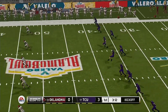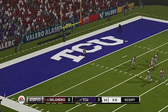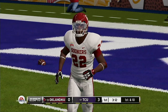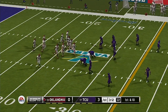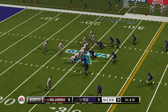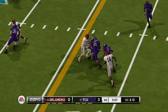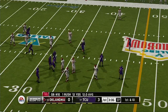Everyone's all lined up and ready for the kickoff. Sends it sailing downfield. And it goes into the end zone, down for a touchback. So here comes the offense taking the field for the first time today. Now he's scrambling. And he's tackled at about the 37-yard line.